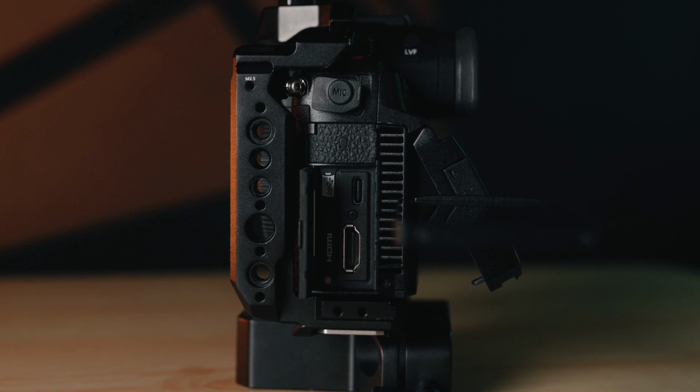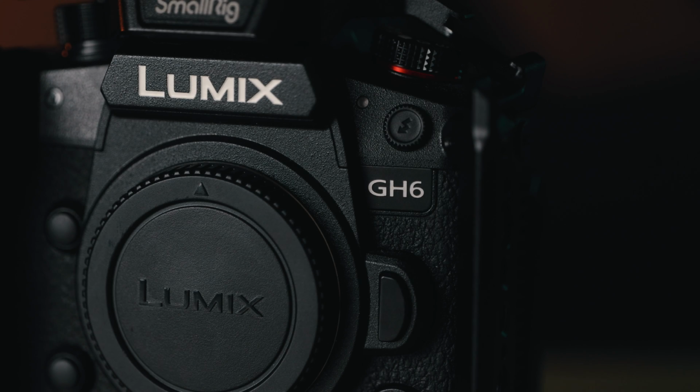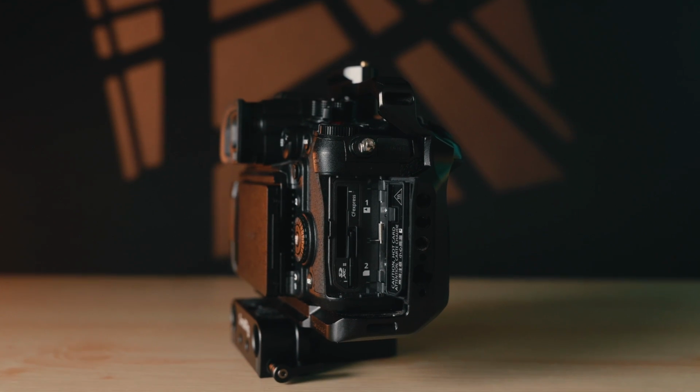The first one is going to be a full HDMI, USB-C, which you can either power or record externally to an SSD. You have your two front function buttons, which I really like using for stabilization for the electronic and the boost image stabilization. And lastly is a CF Express Type B card, which is great if you want to record internal Apple ProRes and you need a weather sealed camera.